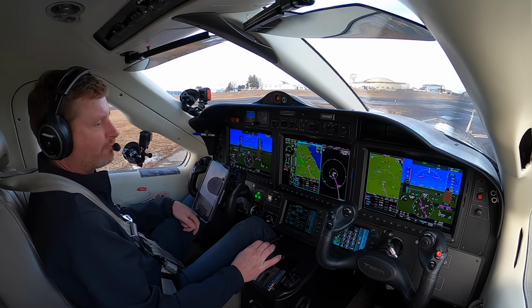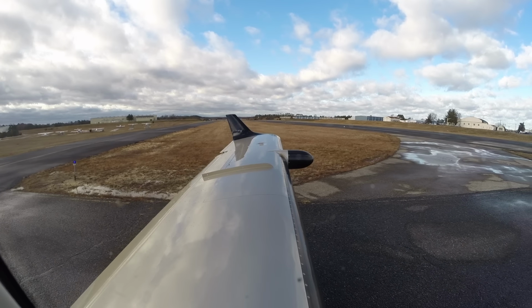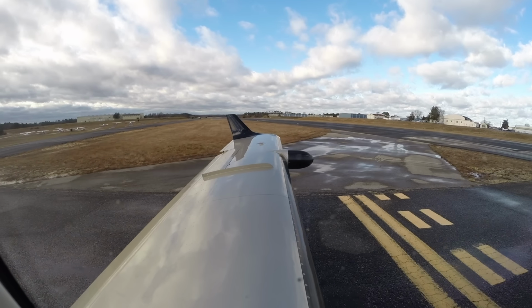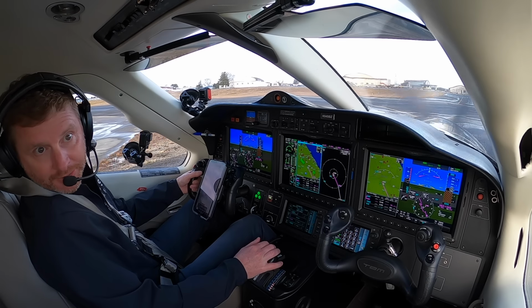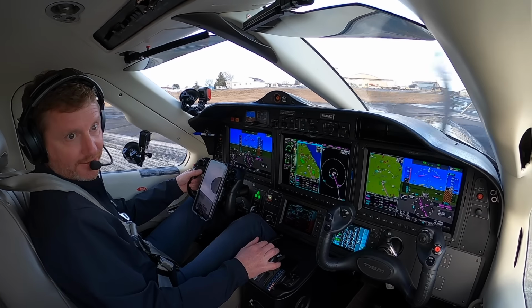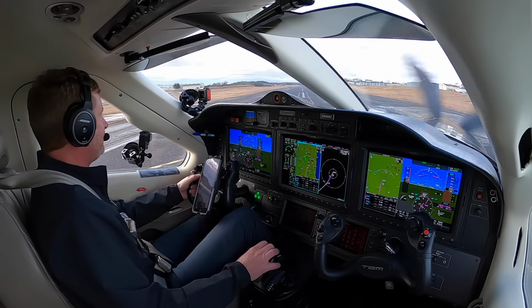Everything looks good. On the traffic, TBM, we're taking the runway 32. We're taking off left traffic to the south on the traffic. Clear on final. Clear down the runway. Boy, I came down here, just landed here a little bit ago. It was super heavy rain, really bumpy.